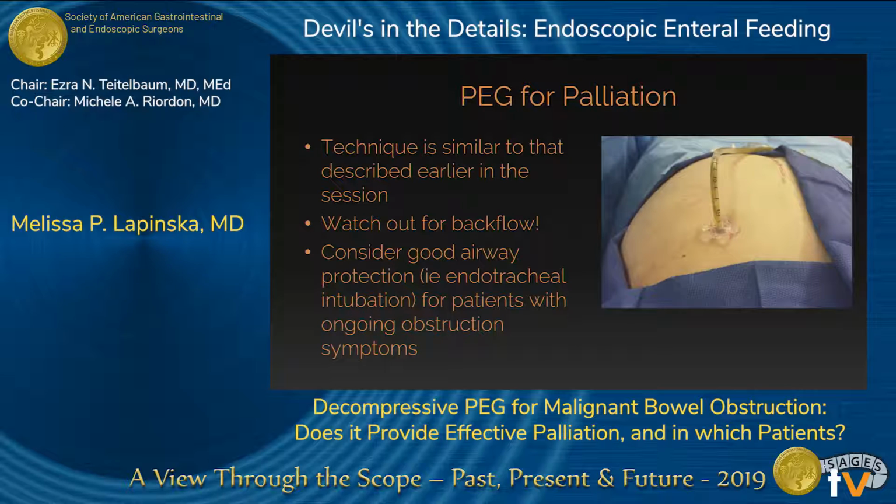The PEG tube from a palliation perspective is very similar to all the techniques that you've heard. I am a giant proponent of wearing those lovely things that you probably last used for trauma, the giant booty covers, because as soon as you get a PEG tube in, you will often get a decent amount of backflow in these patients, even if they've got an NG tube in, even if their stomach was previously decompressed. So watch out for that. You've just opened the floodgate so that everything can come out.